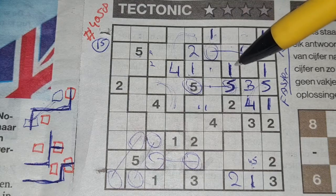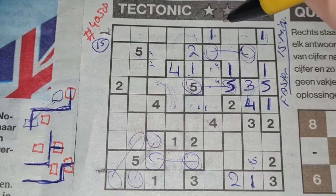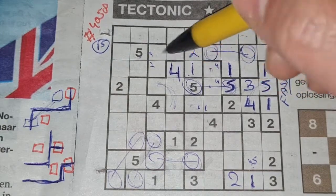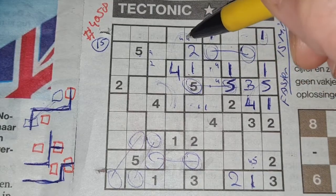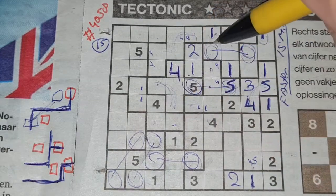How about these 2 boxes? Can it be a 4? So the 4 could be here, could be there. These 3 boxes surround the 4. Can it be a 4? So the 4 could be here, could be there. These 2 boxes, can it be a 1? So the 1 could be here, could be there.